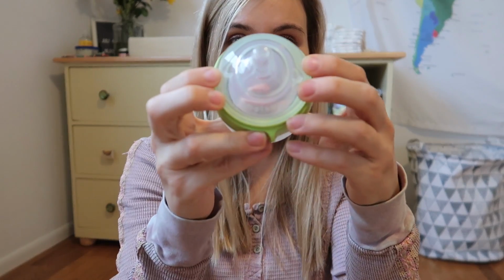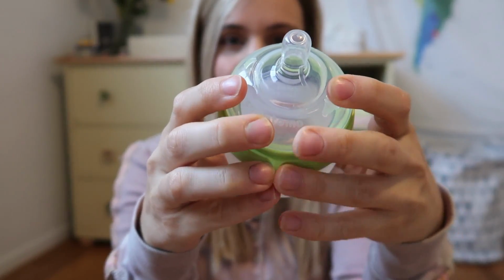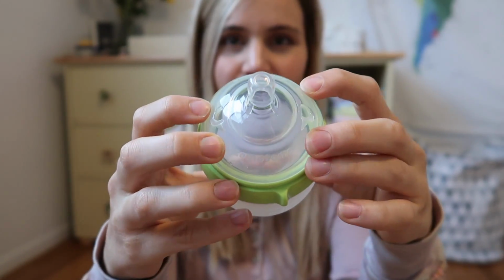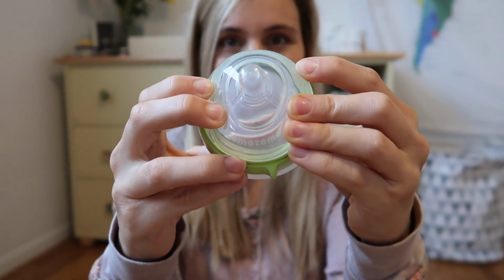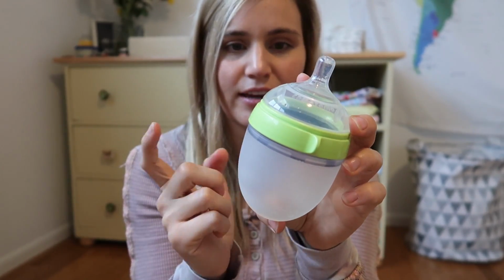Also, I do love that the bottle part of this is made of silicone and not plastic. It also has these nice air vents in the nipple, which I'm not sure if you can see right here, but that helped to ease up some of the air or gas that my baby would swallow, and so it helped to alleviate any colic or stomach upset. So I did like that as well.